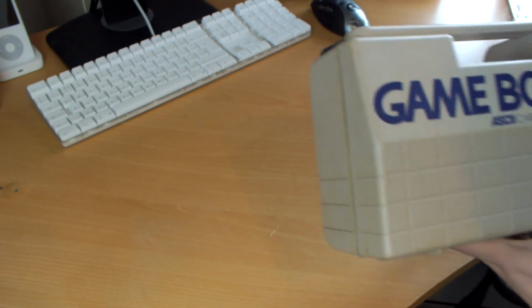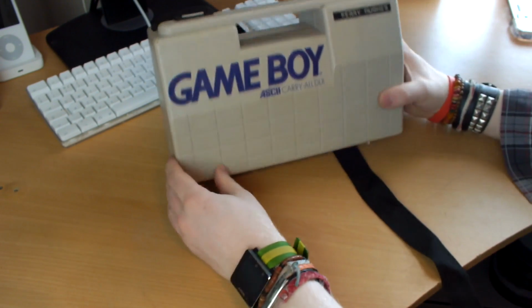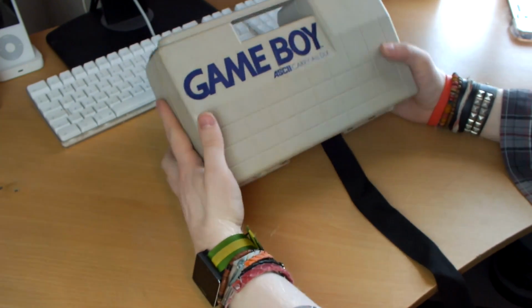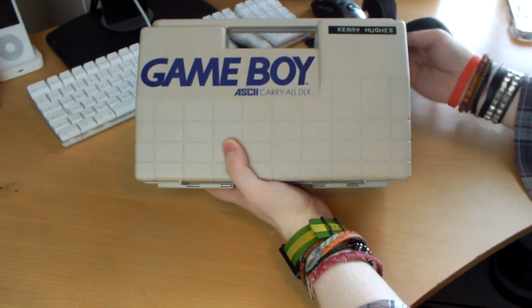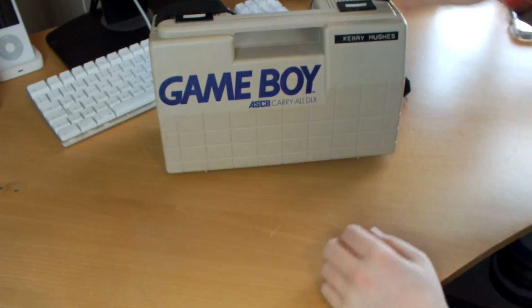Moving on then to my 2 last little Game Boy bundles. Now, these are both very similar. Here we have these very hard plastic, very old by the looks of it, Game Boy cases. And guys, I don't know who the hell would carry one of these round.